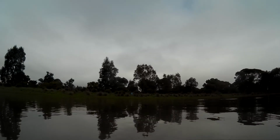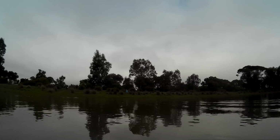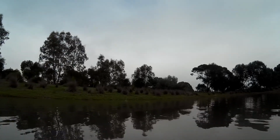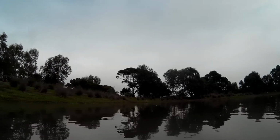That ripple there that we crossed was the wake from our former passage. Dawg was tracking fairly well today as well. We got knocked around a little bit by the variable and slightly gusty breeze, but overall quite manageable.